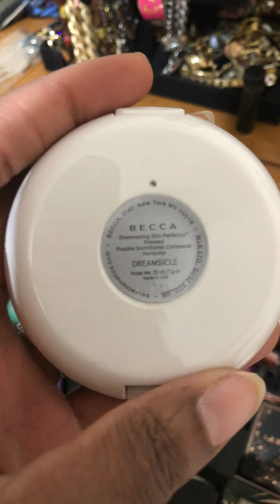Dreamsicle. They don't have it on Sephora anymore, but you can still get it on Becca's actual website. If you are my skin tone, I would definitely suggest you go get it.